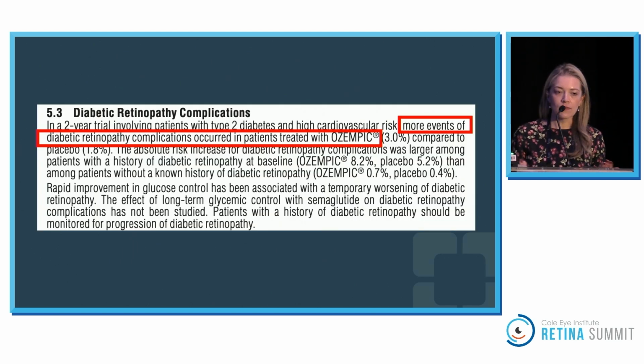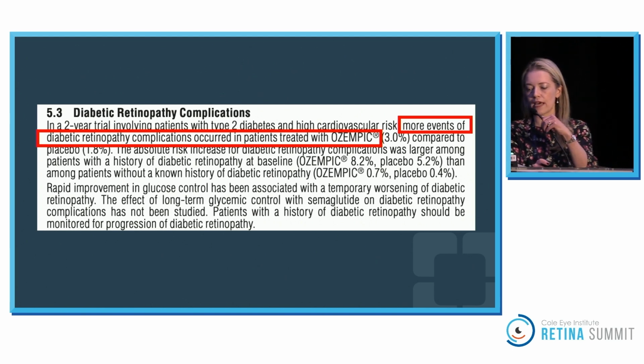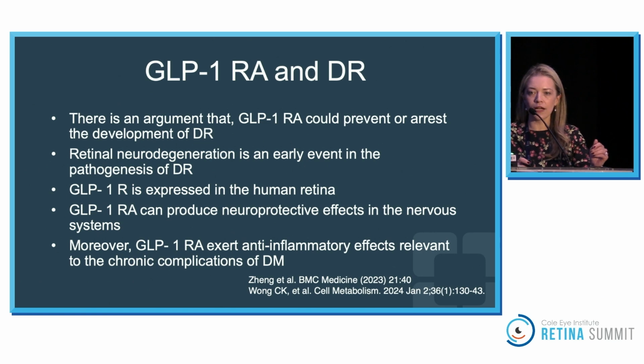So this comes obviously from the label. This is the label for Ozempic that did show that in their study there were more events of diabetic retinopathy complications in patients who were treated with Ozempic. But the story is not clear at all.